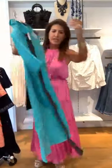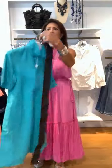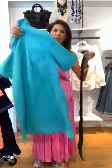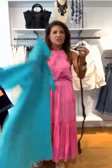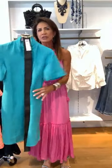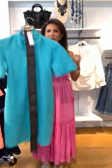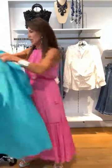Same little style dress in this beautiful turquoise color. Again, if you want to accentuate the waist, you wrap a little belt around it. If you don't, you let it hang down like a sheath. And ladies, it's got multiple purposes, these dresses. So you really get your value out of a dress like this because you can dress it up and wear it with a heel, or you can wear this with a sneaker, which I just love.